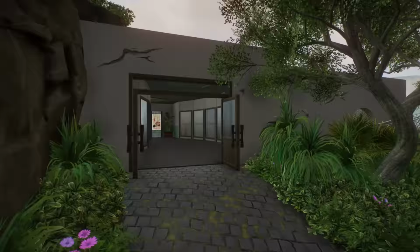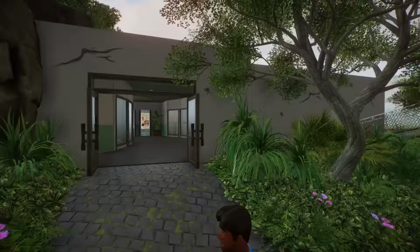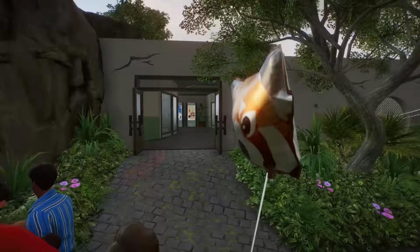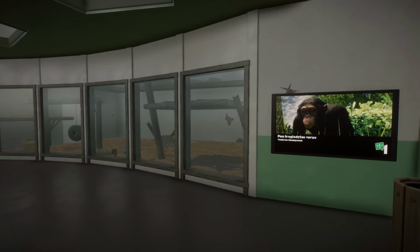Okay, wait. First, let's go inside. Because I did say that I wasn't quite sure what to do with this area and if I wanted to do like an indoor area or not. But it did turn out to be just a pretty simple indoor area right over here. So we have the chimpanzees on this side.